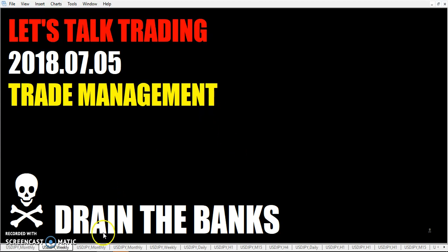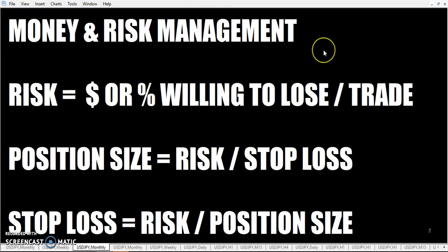So let's go through the charts. And once again, money and risk management. You can see here, it's just basically a couple of steps. You decide the risk, the dollar amount or percent of your portfolio you're willing to lose on any given trade. And then you either calculate your position size based on the stop loss or the stop loss based on the position size. I mean, two things, very simple. Like I said, not complex at all. But do you do that?